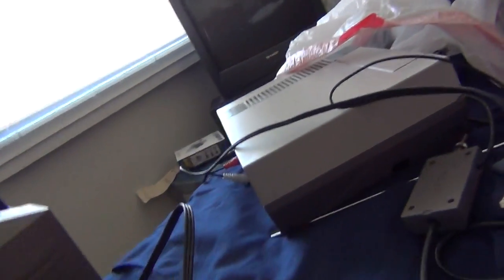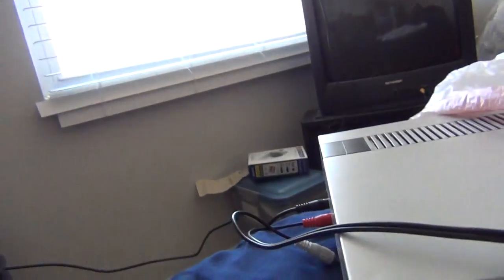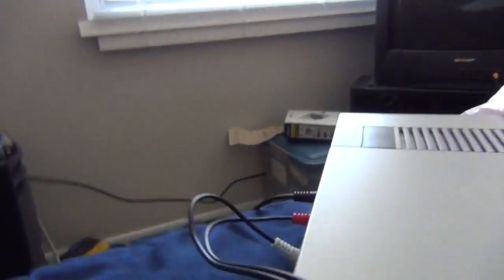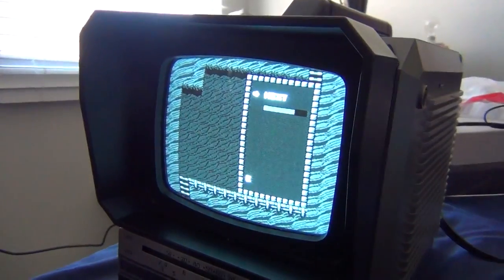So what I did next, I took this RCA cable to 3.5 millimeter jack cable, and I plugged the red audio jack into the RF out of the Nintendo, and the other end is going into the back of the TV, and it's tuned to channel 3.